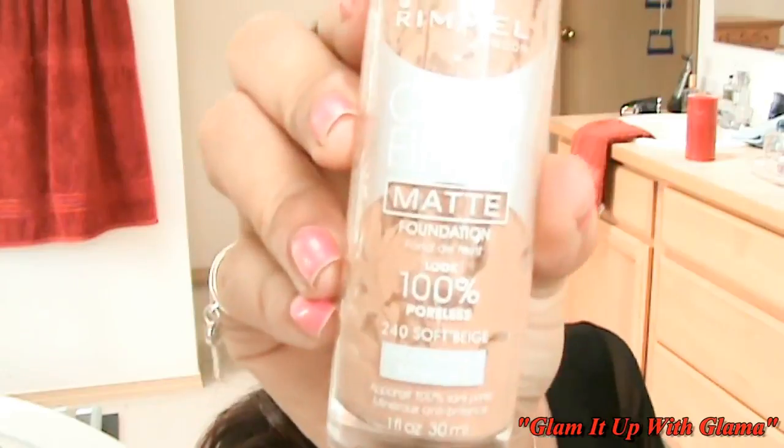But you know what? On top of this one, I also put Rimmel Clean Finish Matte Foundation, and the color is, you can't see. Here, I'm gonna show it to the camera, maybe y'all can see it. So that's what I'm using on top of it, just because this is a matte finish, and I don't have oily skin, but my face looks a little oily. Oh, you know why? I'm gonna stop using this as soon as it runs out.